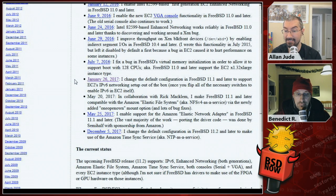Then in July of 2016, he fixed a bug in FreeBSD's virtual memory initialization in order to allow it to support more than 128 CPUs. So FreeBSD 11.0 and later support EC2's x1.32xlarge instance type with 128 CPUs. Then January of last year, he changed the default configuration of FreeBSD 11.1 and later to support EC2's IPv6 networking setup out of the box once you've flipped the necessary switches to enable IPv6 in EC2.